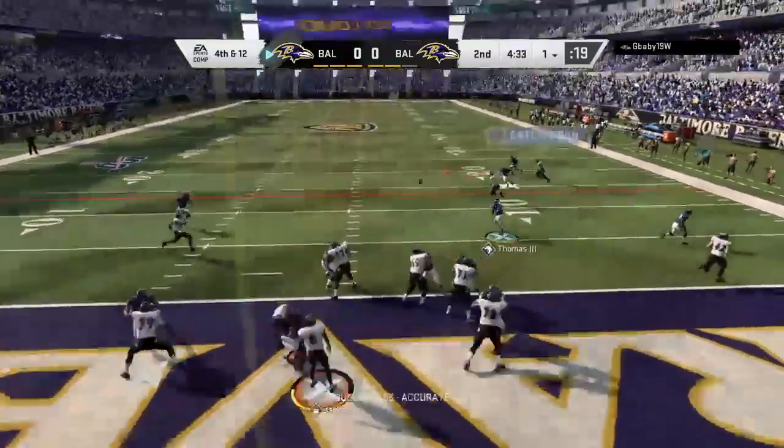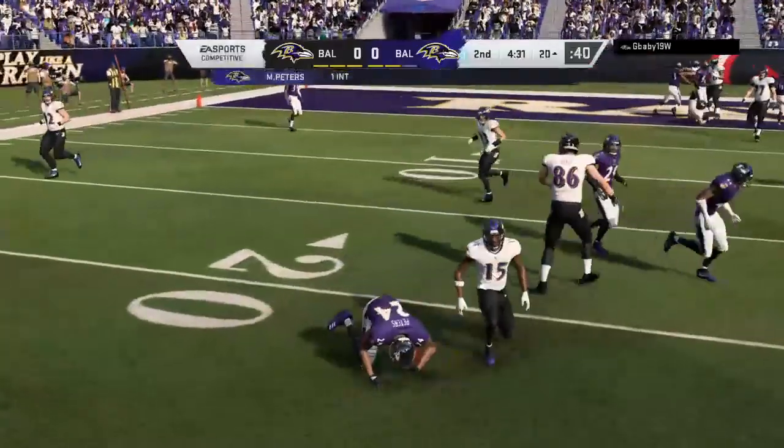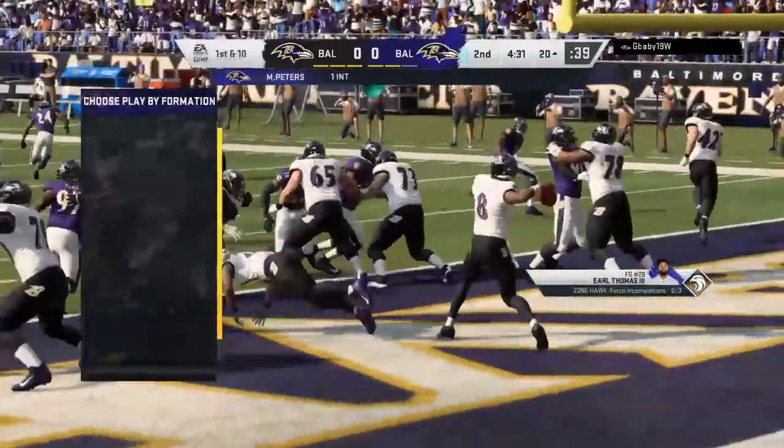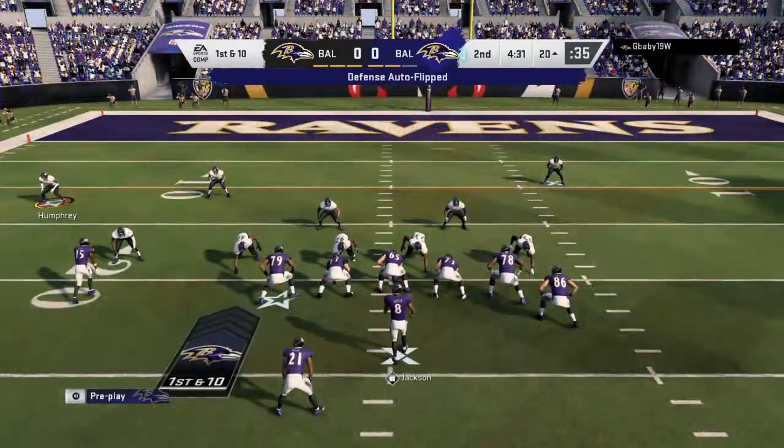Here we go on 4th down with Jackson. Into a double team, and it's intercepted. Picked off by the Pro Bowler, Marcus Peters. And this drive will start on the edge of the red zone at the 20-yard line.